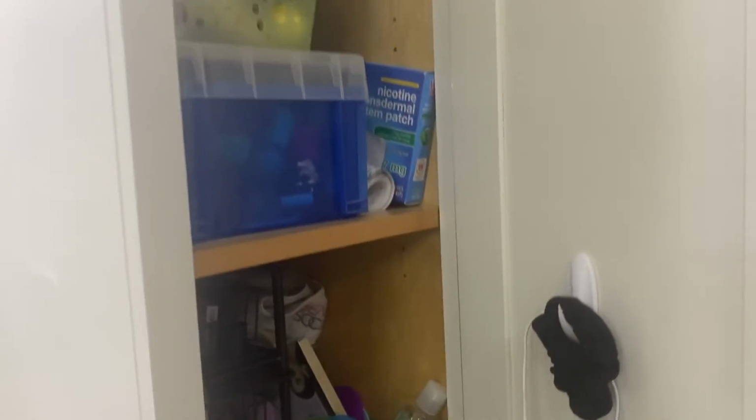Okay, so real quick, before I show you guys what my bathroom looks like one month after filming this organizational video, I'm going to go ahead and remind you of what it looked like before. So this is what it looks like before I went through this process.